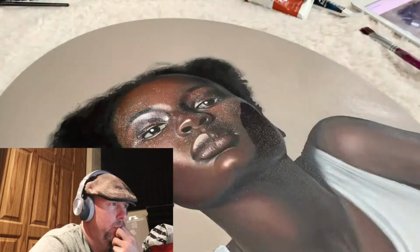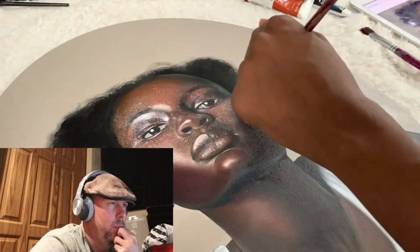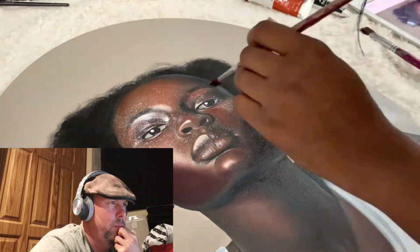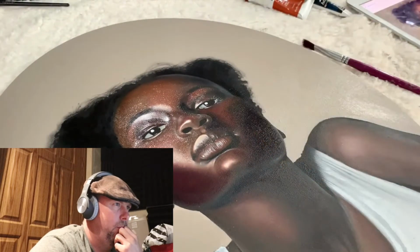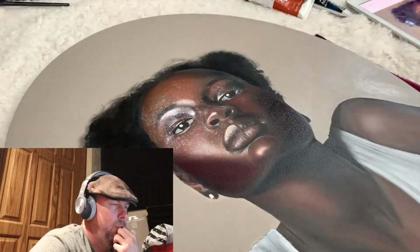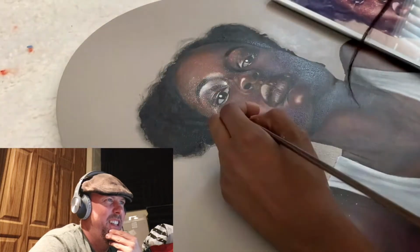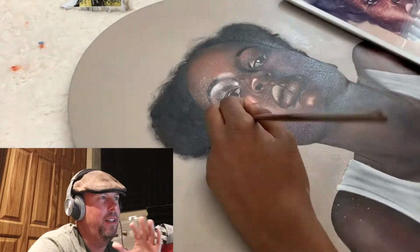Here you can see where I made that mistake I was talking about earlier. Well, I wouldn't say it's a mistake, but I was going back over the cheek with a darker color. I was trying to make the skin more warm, so I started to use red and purple undertones. And I was like, holy crap, this looks so bad. And I had to fix it off camera. I had to go back over it with brown and fix it.